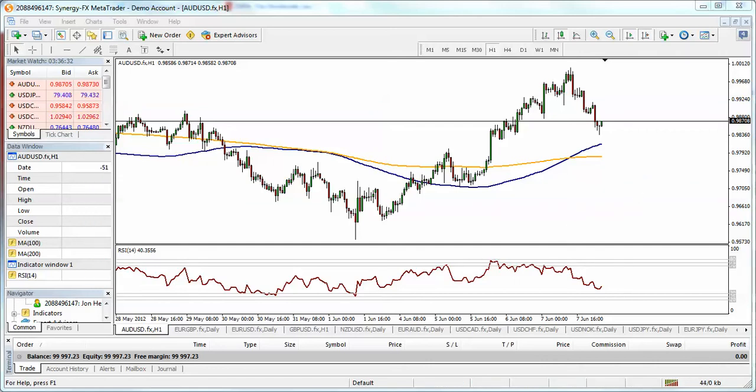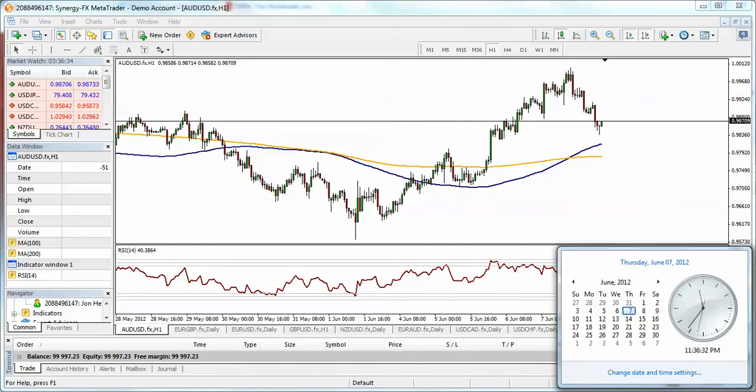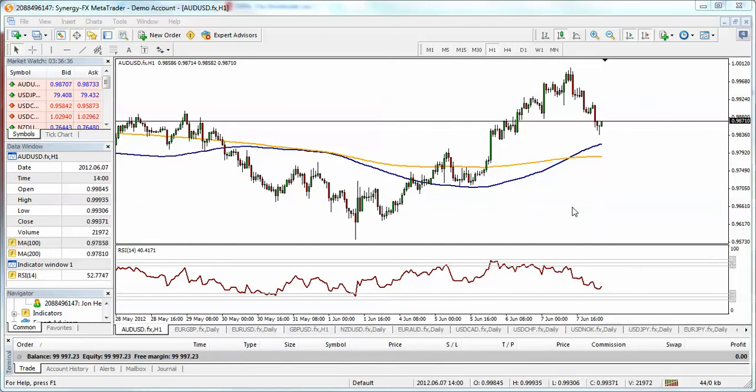It is 11:36 p.m. on Thursday, June the 7th, and today we're going to be looking at three different pairs, but before we get started, quick risk disclaimer.